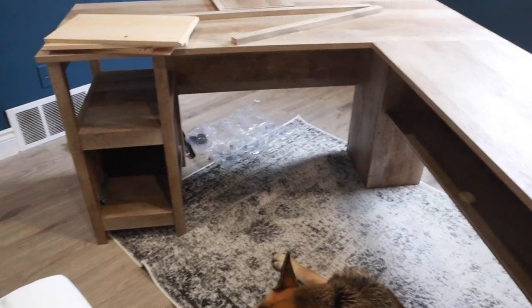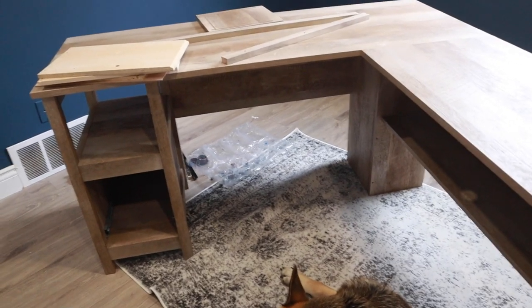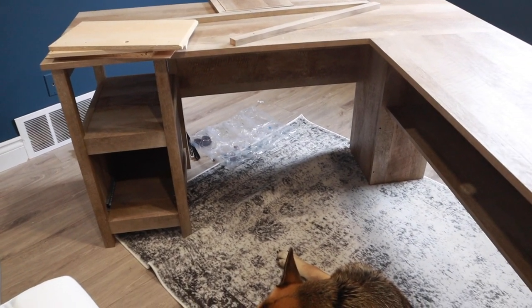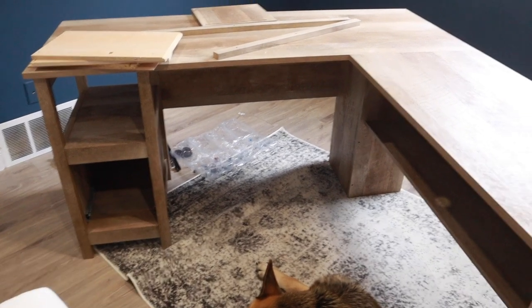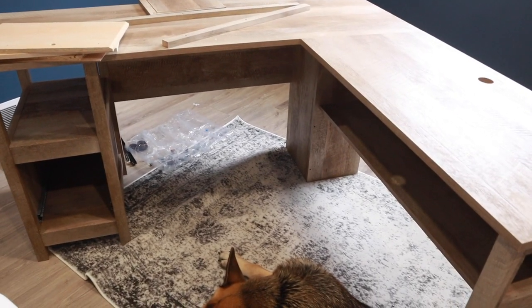Showing me back on here for a little bit of an update. So as you probably watched, I built probably about 90% of the desk. So it's really coming along. I absolutely love the desk. I just have to finish up this drawer here. And then I think there's some other finishing touches.